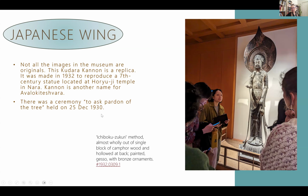And before that, though, there was a ceremony held to ask the forgiveness of the tree on Christmas Day, 1930, before the tree was going to be felled in order to make this replica of the Kannon. And that is very traditional Buddhism in some way. This way of relating to trees goes all the way back to Indian Buddhism in various forms, and it takes on different shades of meaning. But I thought it was lovely that they asked the forgiveness, the pardon of the tree before taking it down to create this lovely replica of the Kannon, the Kudara Kannon from Nara. And Nara is a very, very ancient Buddhist city, just outside of Kyoto.